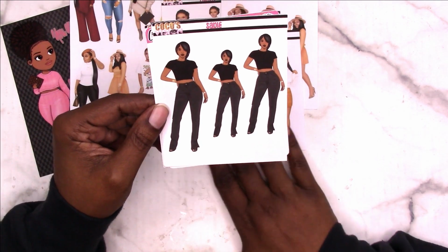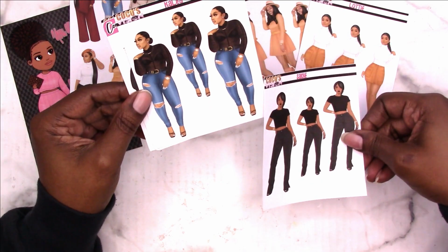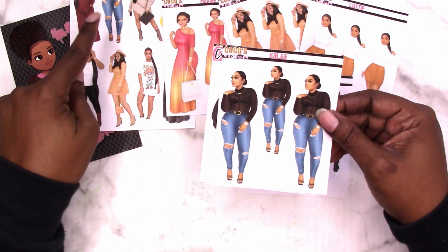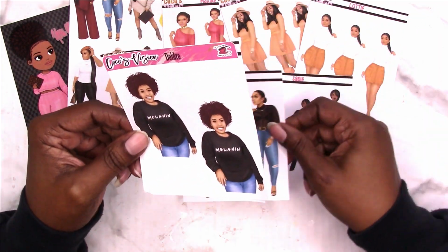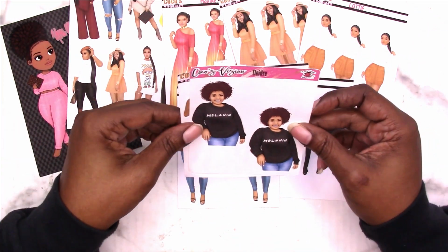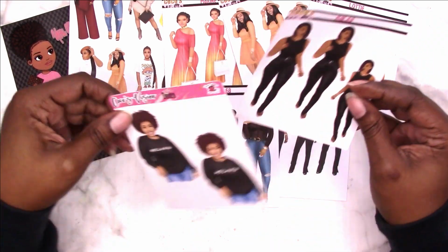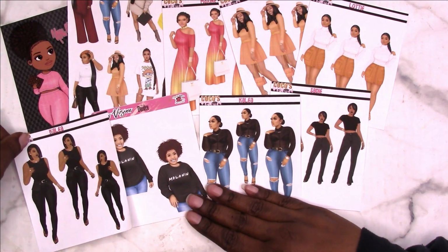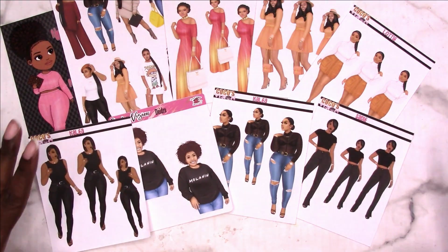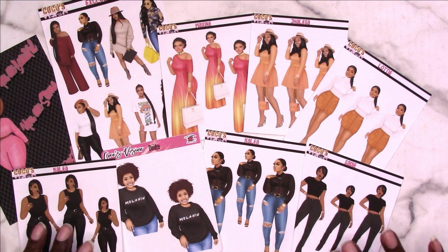Then we have Sadie in black, and then Kalia, is that her name? She's also on the exclusive sheet. This one is Melanin. Okay, I think some of these are PR, not just my order. And then Kalia again. So yeah, some of these are PR and some of these are my order. But that is everything. That's everything that I got from Coco's Vision.